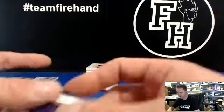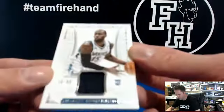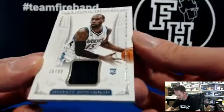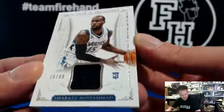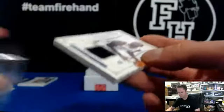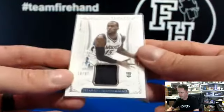Ben McLemore, 91 of 99. I believe this is our first Timberwolves hit in five cases. Shabazz Muhammad shoe, 16 of 99, sneaker swatches. Shabazz Muhammad for the Timberwolves and Carnage. That was our first Sacramento. No, we got one more Kings hit, I was gonna say. We've only hit like two Kings though.